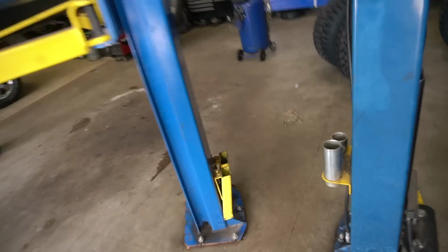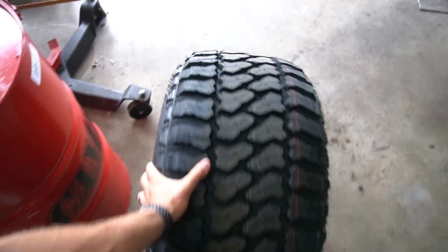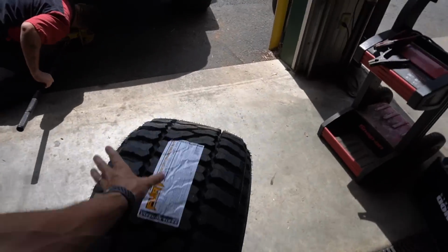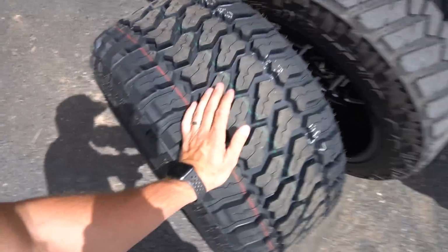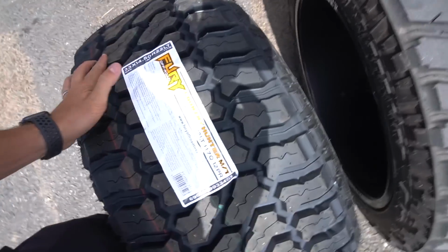Now, we've got the Furies inside already, but I want to actually pull one out real quick just to show you guys the difference between it and the Nitto 355s that are currently on the truck, that we've been running on the truck for the past 2 years. So, let's start with the Fury that we're going to put on the truck. One hand, we can do this.